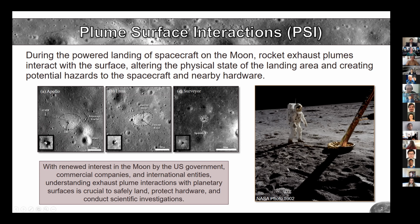With all this renewed interest in the lunar surface and missions back to the moon, we really need to be aware of these exhaust plume interactions and the physical changes that occur at the landing sites, as well as the potential hazards that they cause.